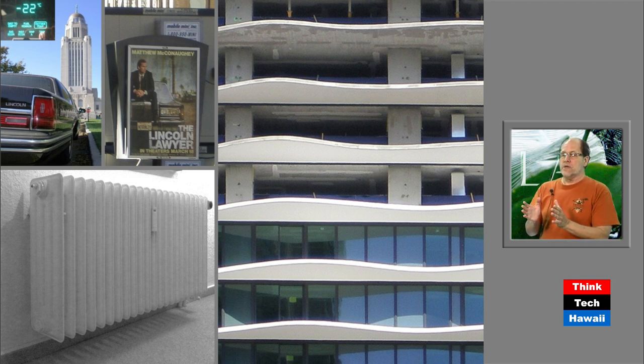And it was because it was the first high-rise state capitol building. Yeah. And they didn't need to build a high-rise. There's plenty of space there. It wasn't because they were all crowded. It was to make a statement and to become a landmark, which it did.